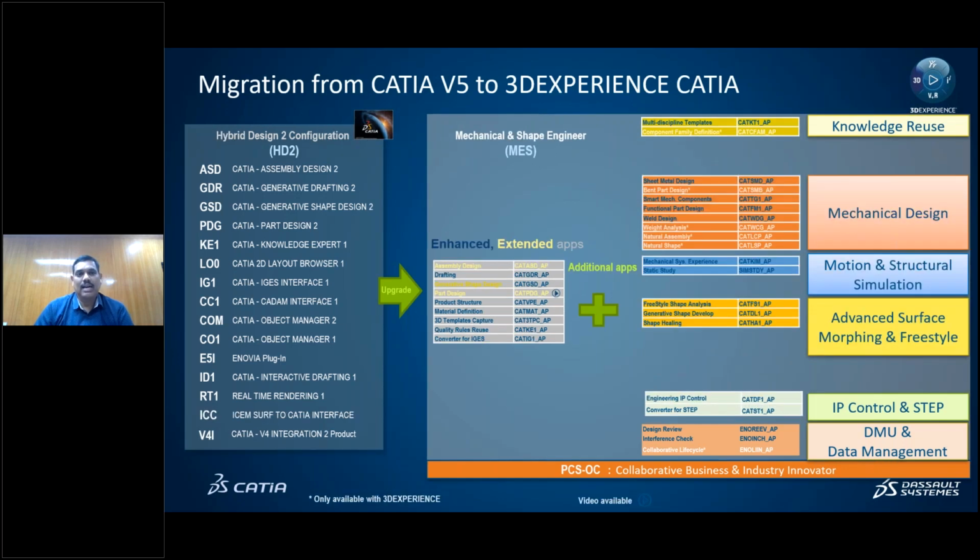In the similar fashion, we have migration from hybrid design 2, that is HD2, to MES, that is mechanical and shape engineer role. Again, you see the basic functionalities of assembly design, drafting, surfacing, all these things are there. Along with that, you also get additional applications like say knowledge-aware modules. Under mechanical design, you have smart mechanical components, weight analysis, weld design, and also you have got advanced surfacing functions like freestyle shaper, generative shape developer, basically for unfolding the surfaces.